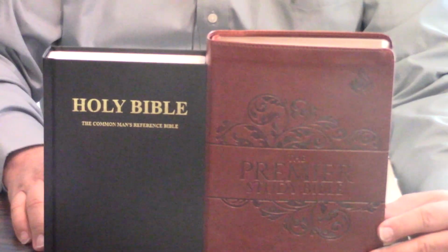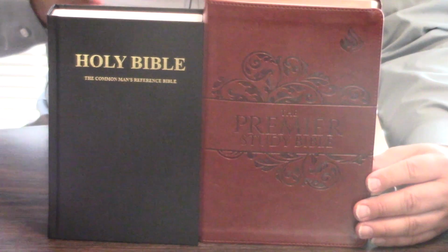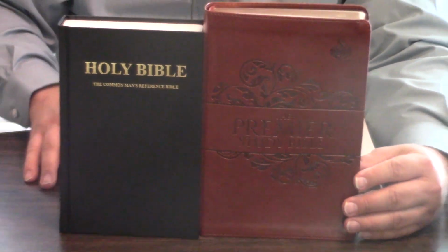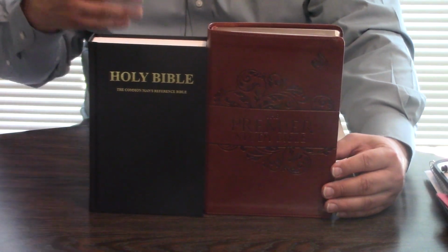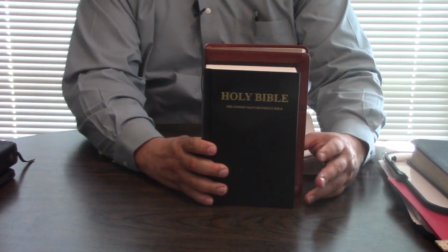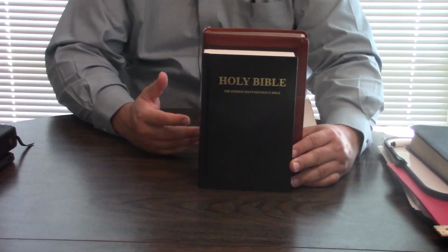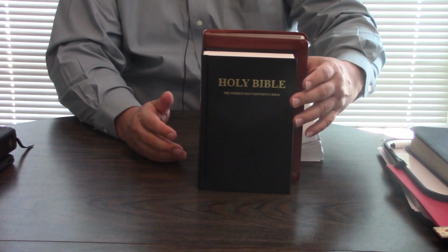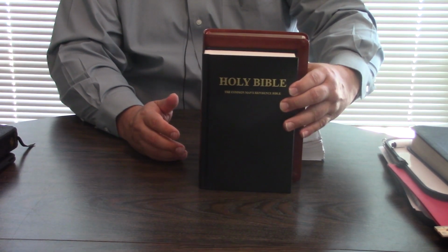I wanted to compare the New Premier Study Bible with the Common Man's Reference Bible. I've only got the Common Man's in hardback, and that's just because that's what I could afford. But we're going to take a look primarily on the inside. As you can see, as far as size-wise, the Common Man is going to be smaller but thicker. But we'll look at print size and all of that.